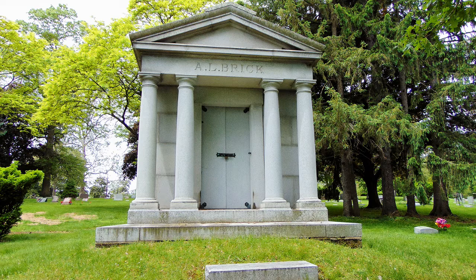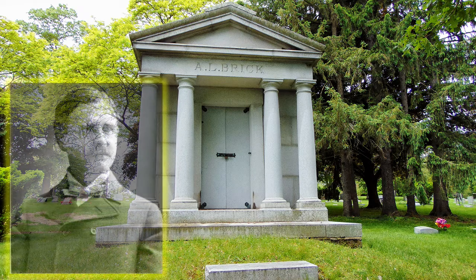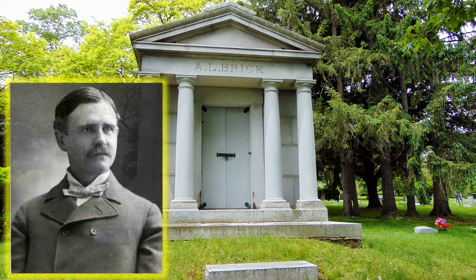A.L. Brick, or Abraham Lincoln Brick, was born in St. Joseph County on May 27, 1860. He attended the common schools of the day and graduated. He applied and was accepted and attended both Cornell University and Yale, but eventually he graduated from the University of Michigan's Law School. Mr. Brick began practicing law in South Bend in 1883.